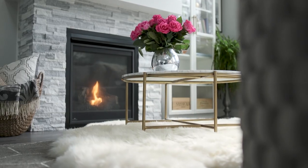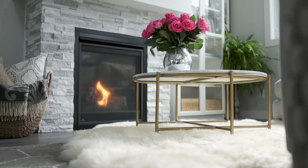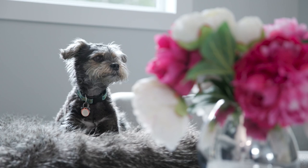Another great look that you can try in this space is layering the two styles together. I also have this sheepskin rug, which I tried at Christmas. I put it on top of the gray, and that way you really get a cozy feel. Although I had to take the sheepskin away because Milo loved it too much. There's no way that was gonna last.